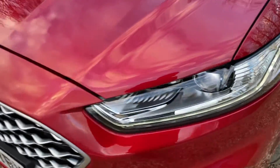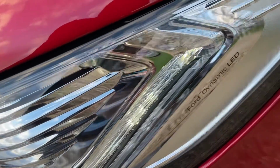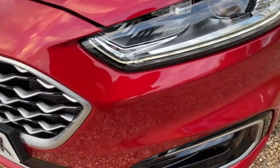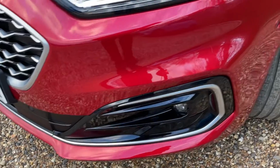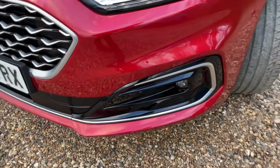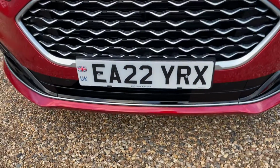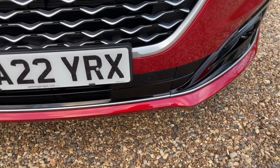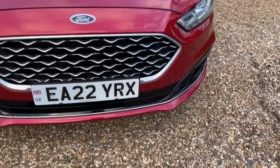So these headlights are the Ford Dynamic LED headlights. So they are fully adaptive LED headlights on board. Below that we have front fog lights and we have front parking sensors wrapping themselves all the way along that front bumper. Now I'll explain later why that is incredibly important. Just to the right of the number plate there is a front-facing radar responsible for some of the driver assistance pack, such as pre-collision assist.